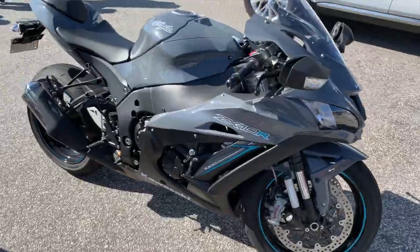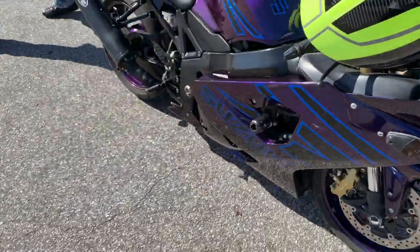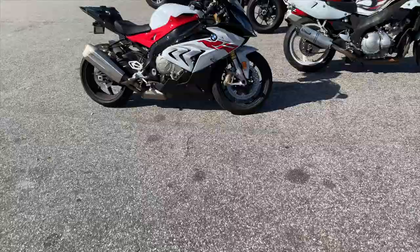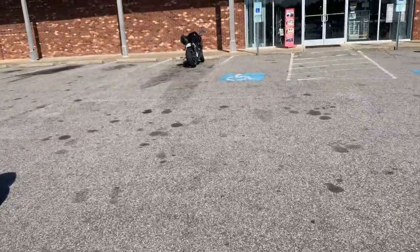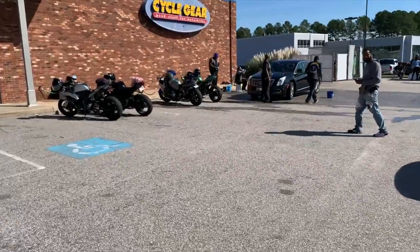ZX10R. Got another Gixxer right here. K4. BMW S1000. There was a ton more bikes here earlier. We had some cruisers, had a bunch of other sport bikes, but a lot of them rolled out already.